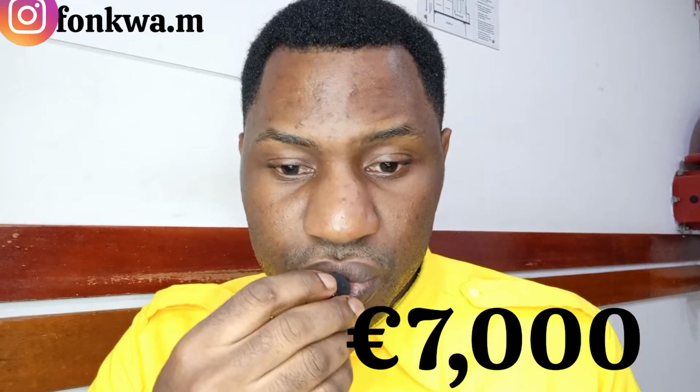But if you have an accommodation, a long-term accommodation in Malta, then all you need to pay is approximately 7,000 euros, because already you have an accommodation document. And remember, this accommodation document must carry your details and must be signed by a legal person.